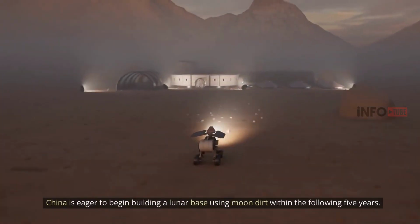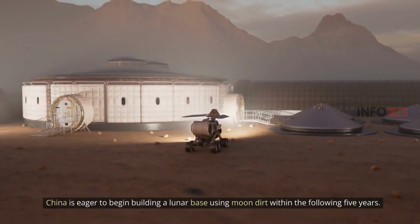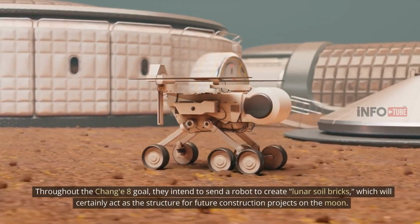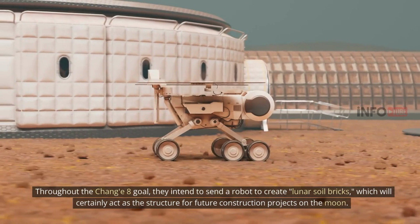China is eager to begin building a lunar base using moon soil within the next 5 years. During the Chang'e 8 mission, they plan to send a robot to create lunar soil bricks, which will act as the foundation for future construction projects on the moon.